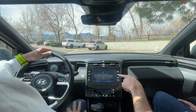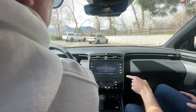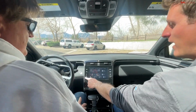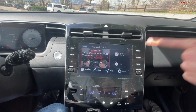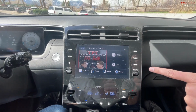So this is the SEL Premium, and what that means is we don't have the full giant display like you'd get in the Limited, and this screen is actually better than the Limited screen because you have both volume and tuning knobs. Look what I'm listening to, our podcast. Yep, and you also have wireless Apple CarPlay. So if you get the big screen, you don't get the wireless Apple CarPlay.